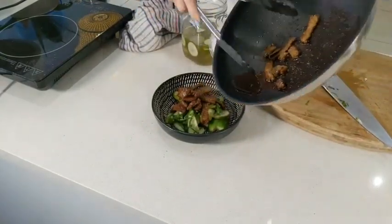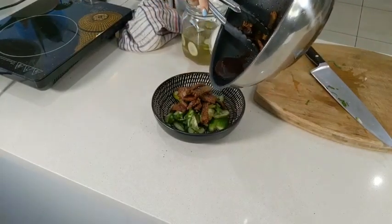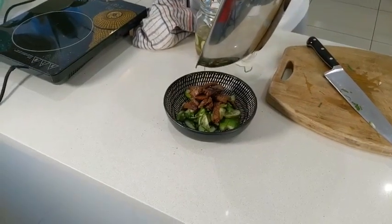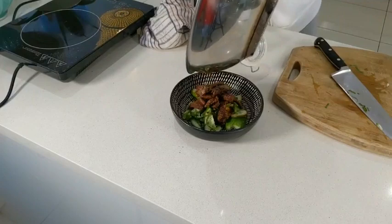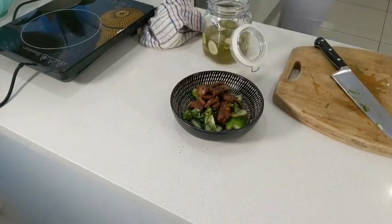Do not waste the juice that you get out of the pan too. This is your opportunity to add moisture to your dish, which is really important. You do not want it dry. You want it luscious. Luscious and juicy. So we're going to add that as well.